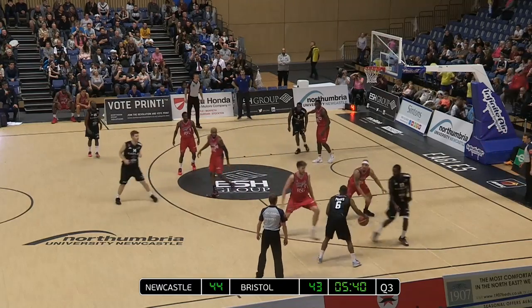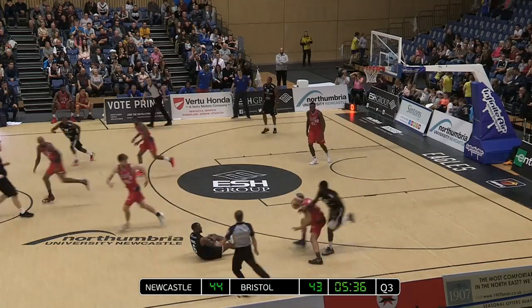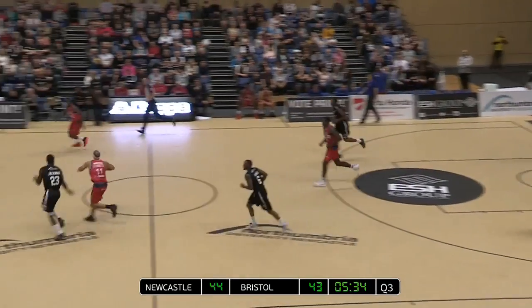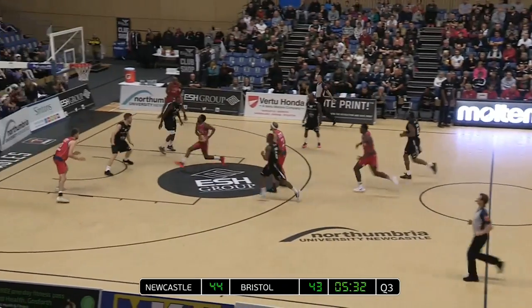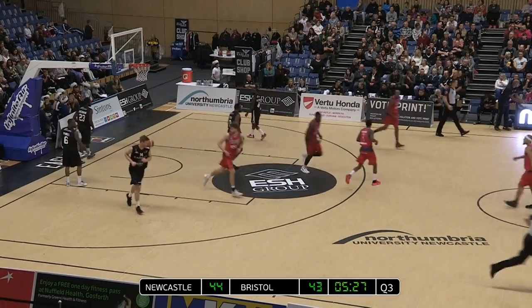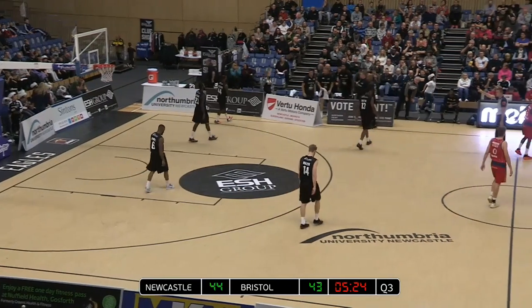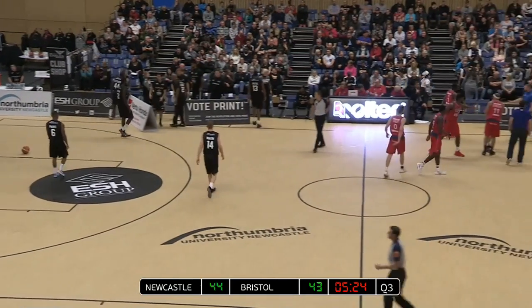Shot clock down to 4, and it looks like Parks may have to put up. It's down. Yeah, Parks took too long there, and he's been stripped of the ball by Vega, who finds Ali. Ali finds Vega inside, and Vega lays it in, and Bristol lead by 1 at 45-44, and Flanoy's seen enough for now, and he's called a timeout.